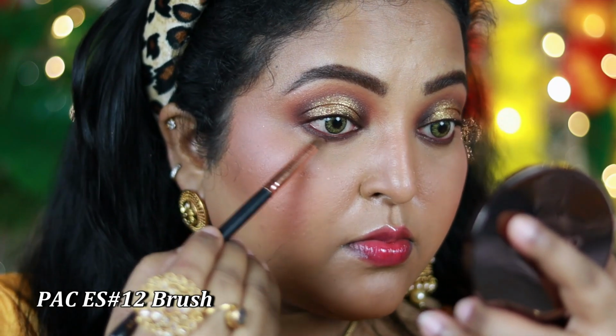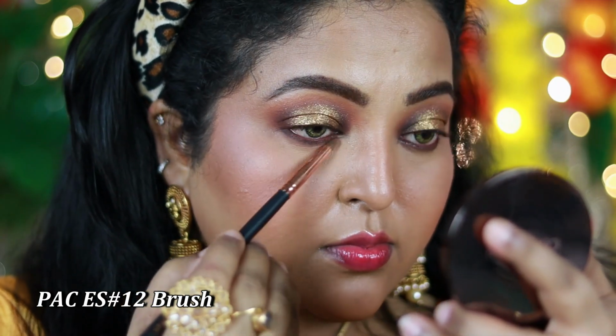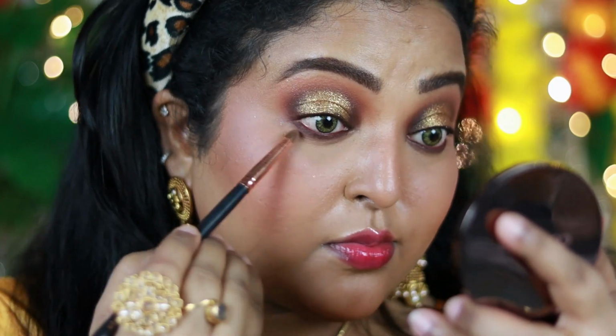So it's very easy, guys. If you follow the steps, you can actually create this gorgeous eye look on your own. You can use whatever eyeshadow palette you have, with similar kinds of shades, and you can create this gorgeous look.